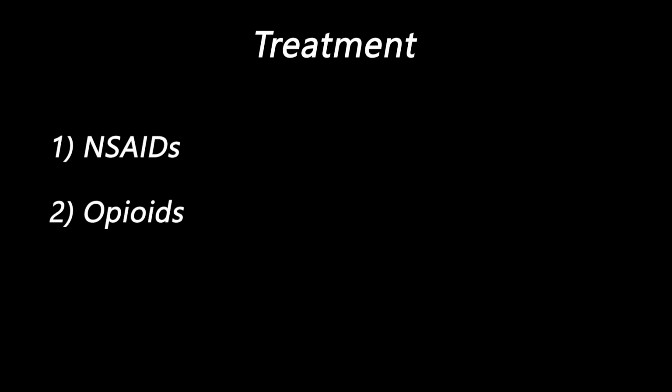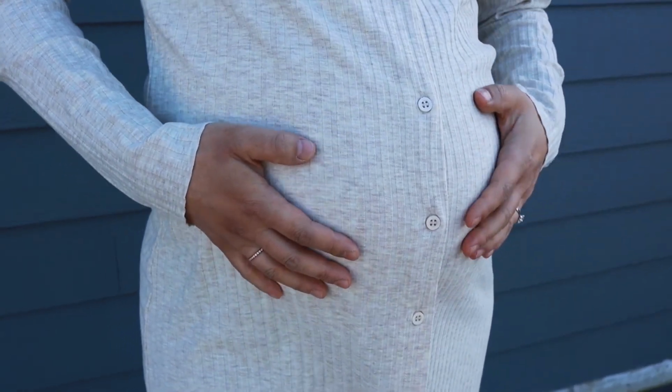Opioids are an alternative to NSAIDs. Morphine is the most commonly prescribed opioid. Especially in pregnant women, it's preferred over NSAIDs.